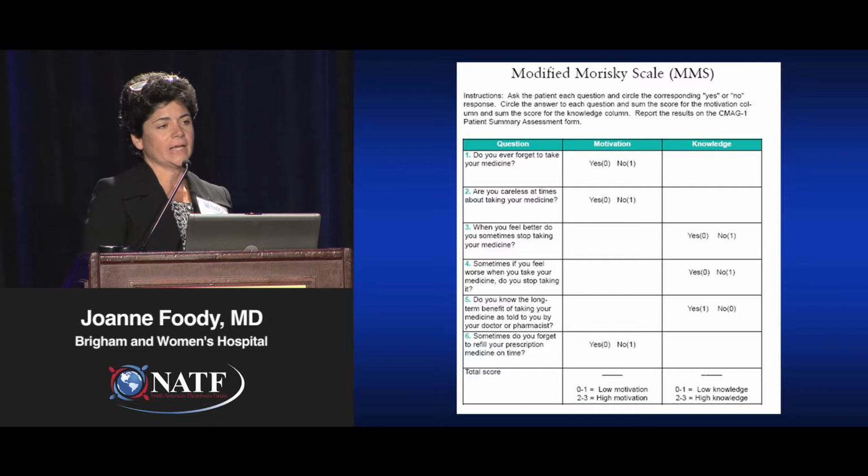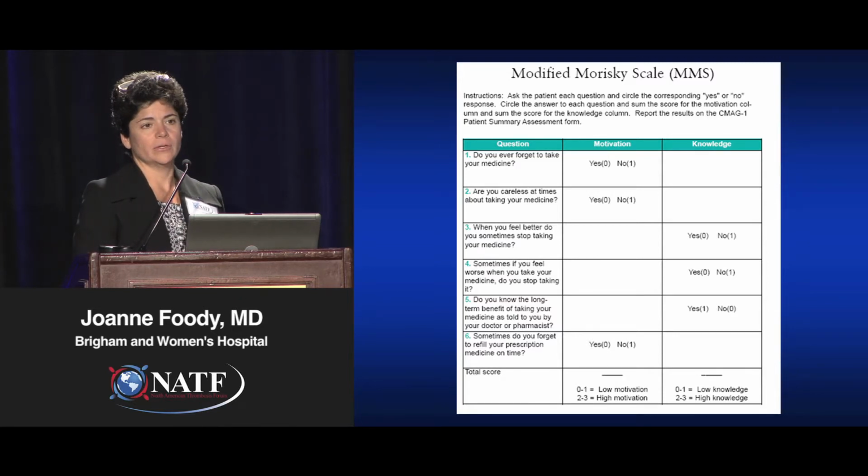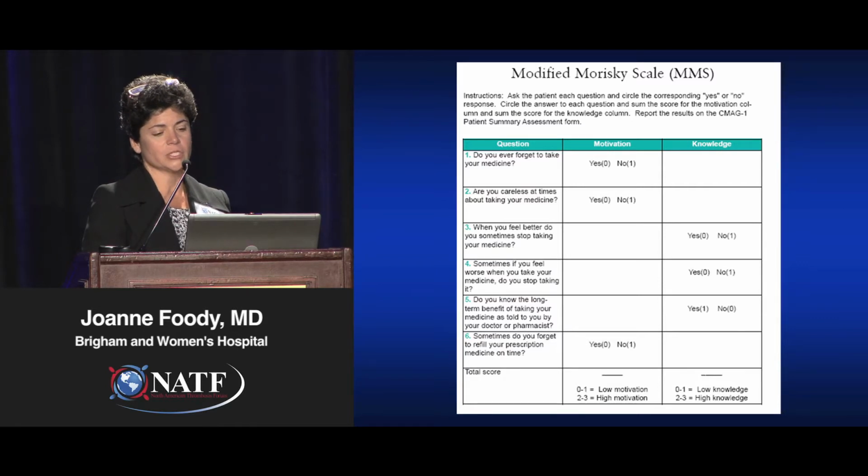Now, this is a scale called the Modified Morisky Scale. What this does is really help understand whether you as a patient might be at risk for not taking your medicines. The questions are really simple, but I think all of us can look at these, and I'll go through them and think whether or not you're at risk for not taking your medicines. Number one is, do you ever forget to take your medicine? Now, I know if any of my patients really answer no to that, they're probably lying. I think it's very hard to remember all your medicines all the time.